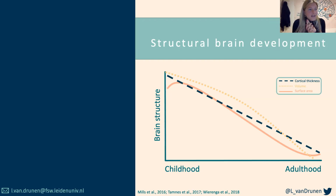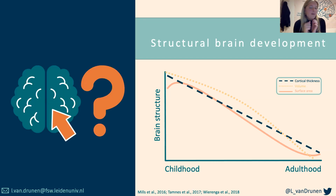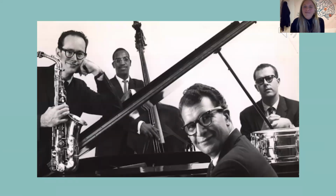However, these increases, peaks, and decreases in brain development, they might reflect very important milestones in development. Yet it is currently unknown whether these developmental patterns are reflected in, for example, attenuated or accelerated decline, so a faster decline or slower decline of brain development, whether that is indicative of a sensitive window where experiences have heightened effects on brain development. So that is what we try to find out. And possibly musical capability can be an enriched environmental factor influencing these brain developmental patterns, and specifically during a sensitive window.